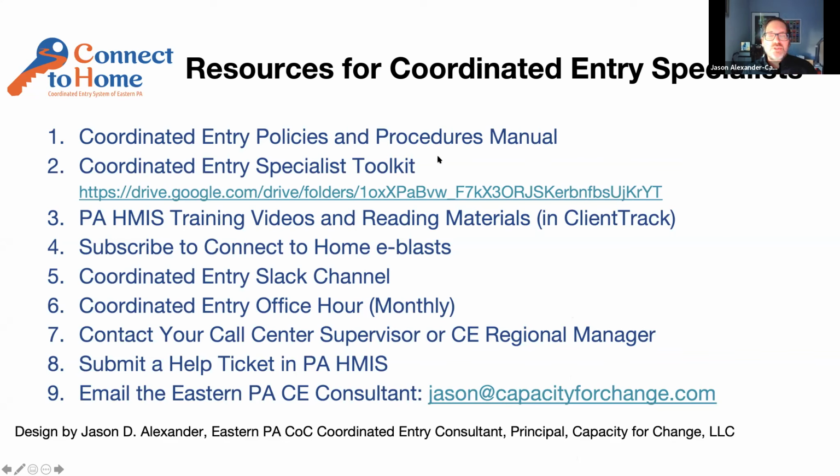So, the court entry specialist toolkit. If you click through this link, and again, I've posted this document in the chat, and if you're not able to access it because you joined after, sometimes you can't go back to a chat post, I'll repost it before the end of this office hour. This specialist toolkit really compiles everything that specialists need at any given moment, including our referral matrix, our policies and procedures manual, and any additional mini descriptions of some of our more detailed procedures, particularly if we've updated it or it's brand new but we haven't added it to the policy and procedure manual yet. It'll be in that toolkit, as well as some other reference materials related to, for example, fielding the VI-SPDATs.